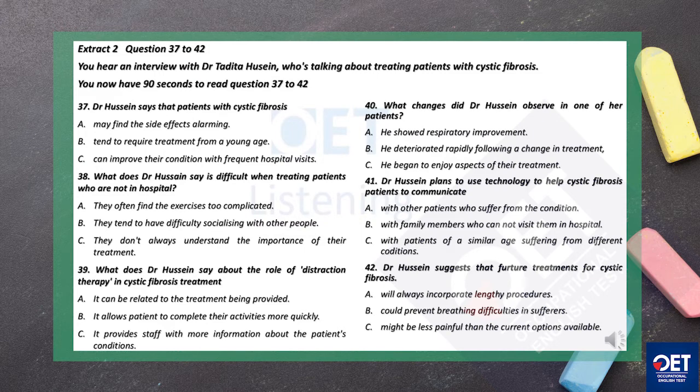One of my patients, a 24-year-old man with cystic fibrosis who was in hospital waiting for a lung transplant, well, he found treatment very difficult at first. He was preoccupied by his need for a transplant and frustrated by feelings of powerlessness. He would often resist treatment.